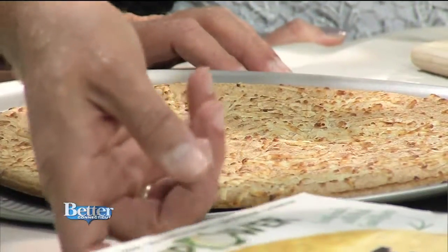And speaking of cauliflower, this is Cauli-Power. I think we just talked about this on the show. We just did that in the story. The woman who invented cauliflower crust had two sons who had celiac disease, but it's supposed to be delicious.